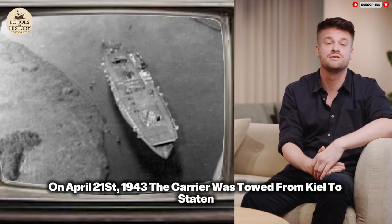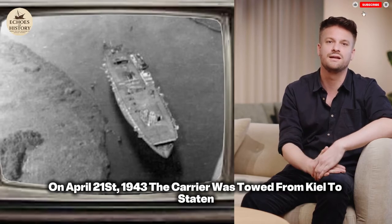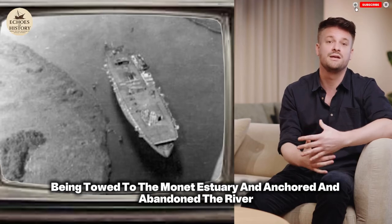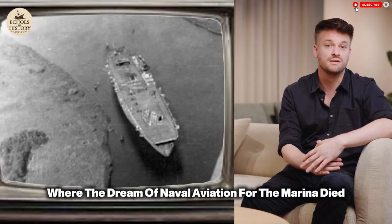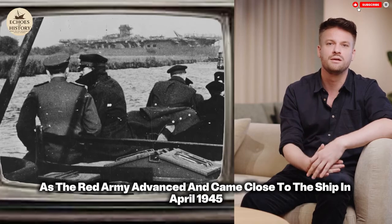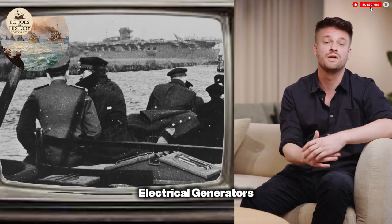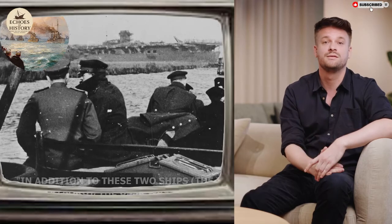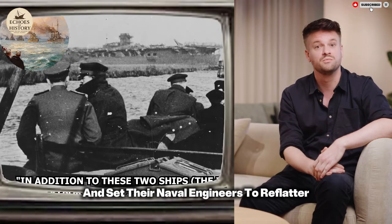On April 21st, 1943, the carrier was towed from Kiel to Stettin, arriving 2 days later, being towed to the Oder estuary and anchored and abandoned in the river, where the dream of naval aviation for the Kriegsmarine died. As the Red Army advanced and came close to the ship in April 1945, she was scuttled with explosives, wrecking the boilers, turbine rooms, electrical generators, airplane elevators, and opening the hull to the sea. In May, the Soviets found the scuttled ship and set their naval engineers to reflat her.